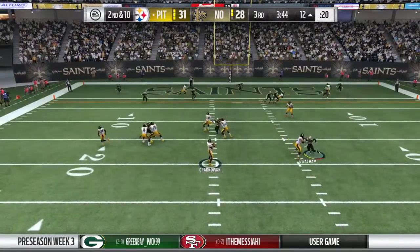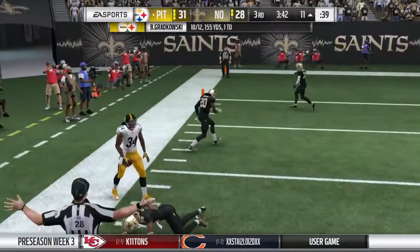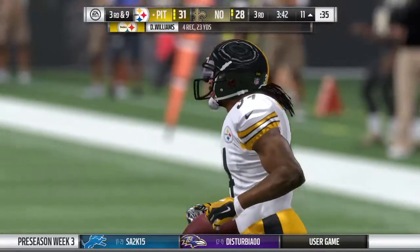They'll look to throw again. He's going to flip that out to the flat. It's complete. Call it a 1-yard gain on the play. And all of a sudden here, it's third down.